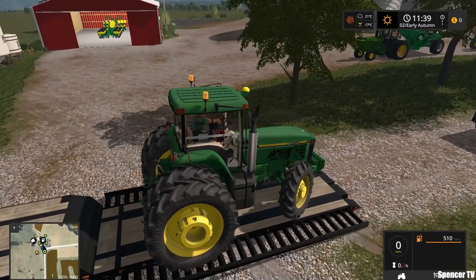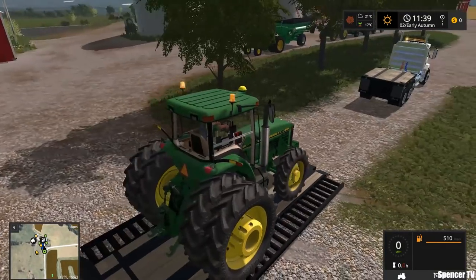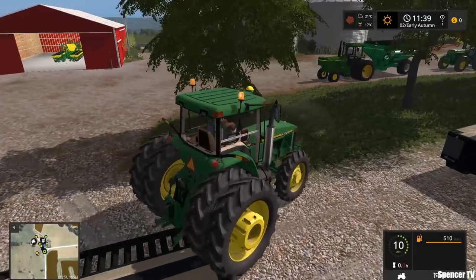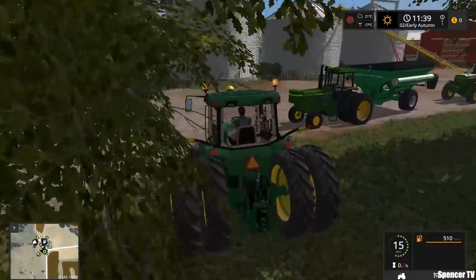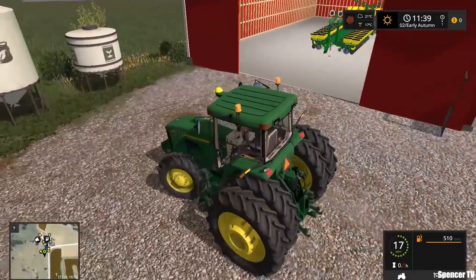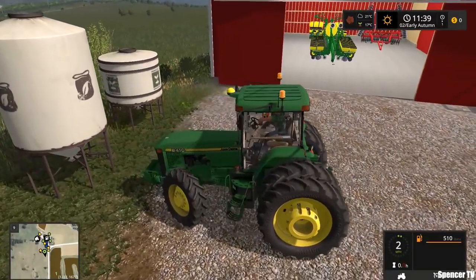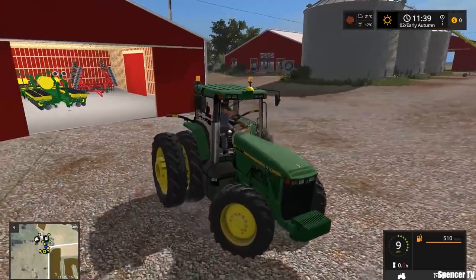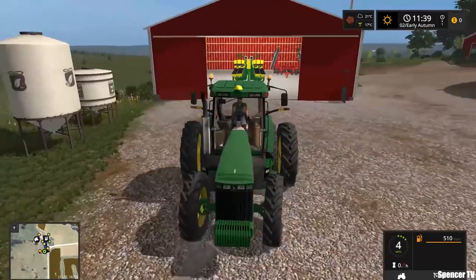But anyway, let's unload her. I might have to take it through the grass. There's no really good option, so let's watch out for that tree. She's going through the grass. Squad did not see that. I might as well just back it up to his planter, but hopefully when squad gets back, I'll start working for him.